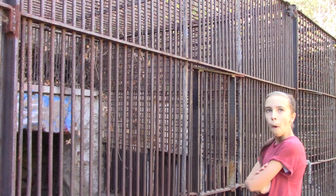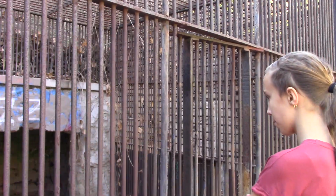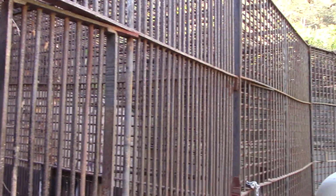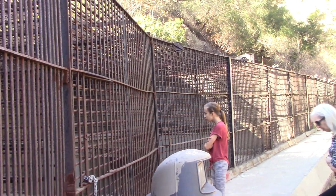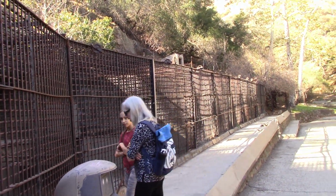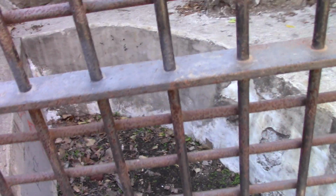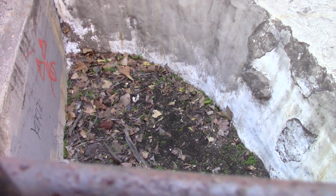That was a lot of why they moved things too, because the zooing practices were just so poor. Those are pretty hefty bars. Yeah. There could have been anything in here. Except maybe a dinosaur. This one looks like it had a pool. Yeah. Apparently there was water in here.